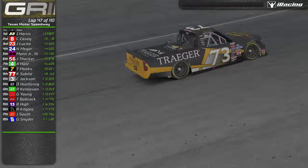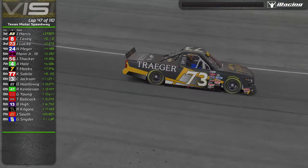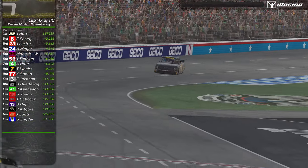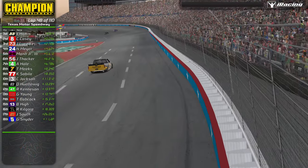I gotta say, I'm impressed with William Mann Jr.'s run here tonight. Up to fifth right now. Brad Thacker. These are guys we don't usually see up towards the fifth and sixth place mark. Looking really good tonight. Yeah, no kidding. They're doing absolutely amazing, hovering around that fifth place spot.